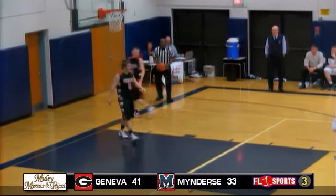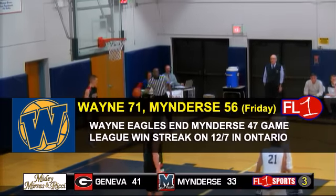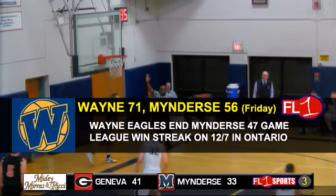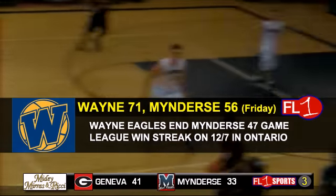Yeah, Ruddy drew a crowd that time. They got it into him. Looks like they're sending a double team to him. He did a good job of kicking it back out, and unfortunately, Mynderse threw it away. Steve Dolgus is back in the game. He really gave Geneva a spark in the second quarter with 5 points.